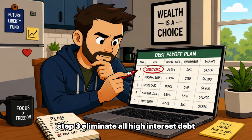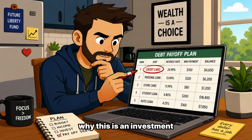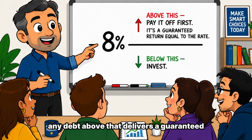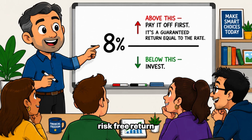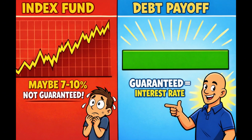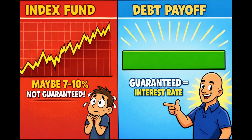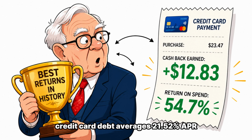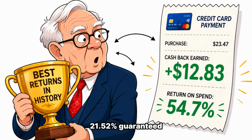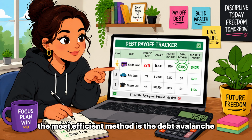Step 3. Eliminate all high-interest debt. And understand exactly why this is an investment, not a sacrifice. The threshold is 8%. Any debt above that delivers a guaranteed, risk-free return equal to the interest rate when you pay it off. No index fund offers guaranteed returns. Debt payoff does, and it does it with zero market risk. Credit card debt averages 21.52% APR. Paying it off is the equivalent of earning 21.52% guaranteed. The most efficient method is the debt avalanche.